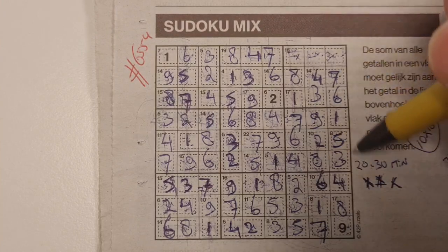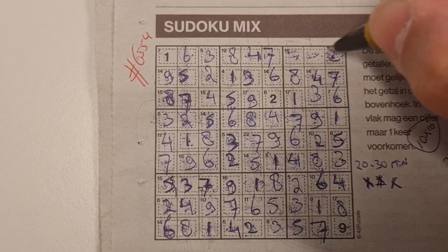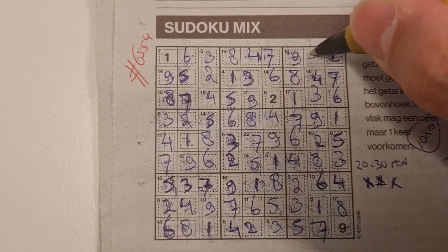We have a 2 in this column. We have a 2 in the column next. On the last column, the only place left for 2 should be there. So the 5 and the 9 are left. We have a 9 in this column. No 9 there. 9 should be here. And the 5 goes there.